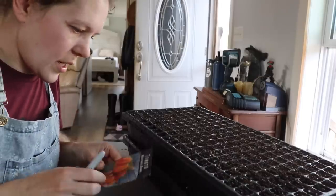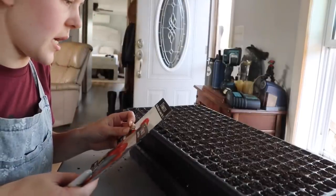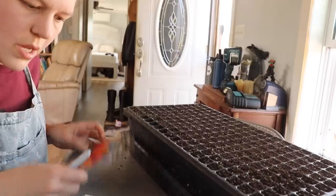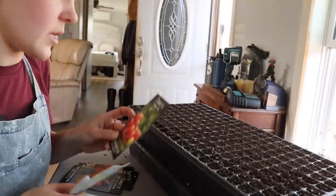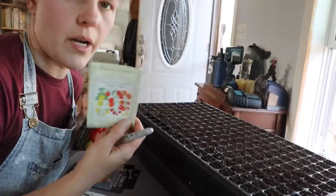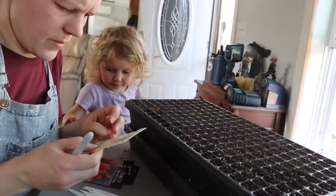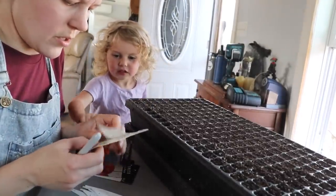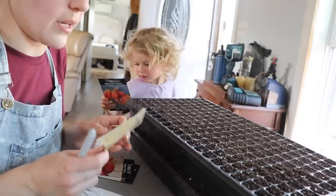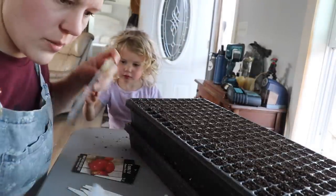All right, so I got 3 paste tomatoes. I got a Martino's Roma, an Amish paste, and a San Marzano. And then I'm gonna do 2 cherry tomatoes this year, which I haven't done before. I did these tricolor ones last year, and it's a collection of sweet golds, super sweet 100, and sun golds. The sun golds are amazing, so I'm gonna do those again. There's a few left in this packet, and we'll just finish it out.